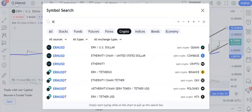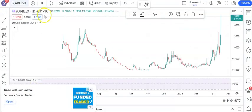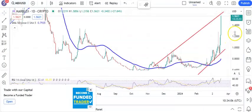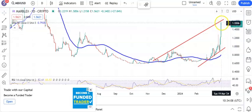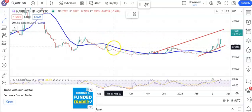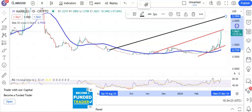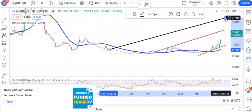A crypto which has become something of an old favorite already is Marblex, and the reason for saying that is that we're just nudging the top of that rather ambitious rising trend channel from November. That was around the $1.60 mark. Above $1.60, looking for a fresh leg to the upside, probably in accordance with the line I'm drawing at the moment, so maybe as high as 2.20 by the end of next month, but obviously in the meantime we might have to consolidate.